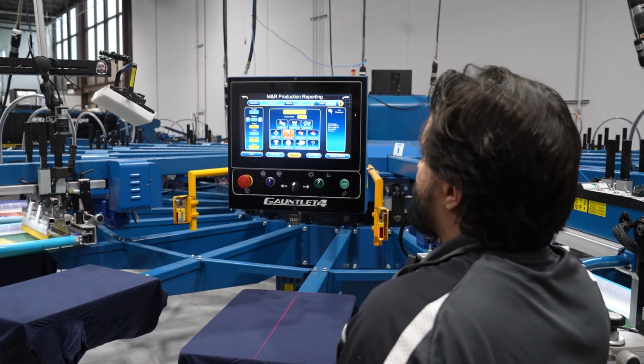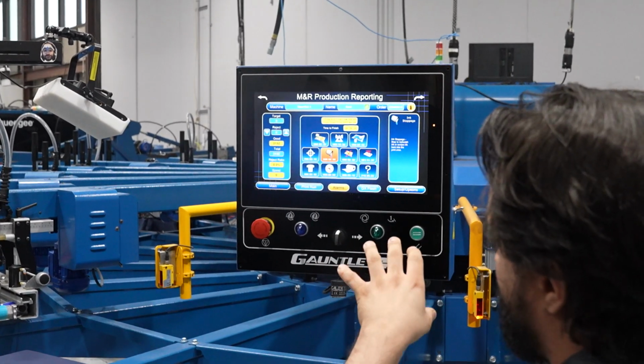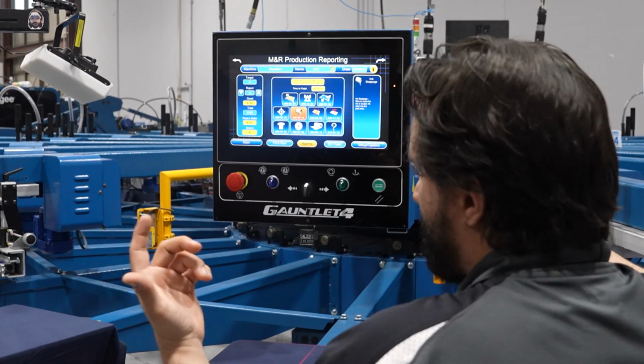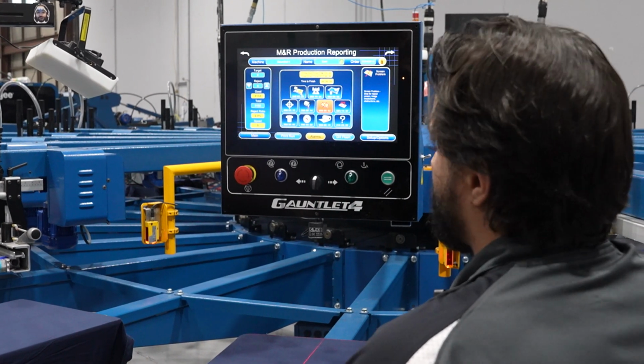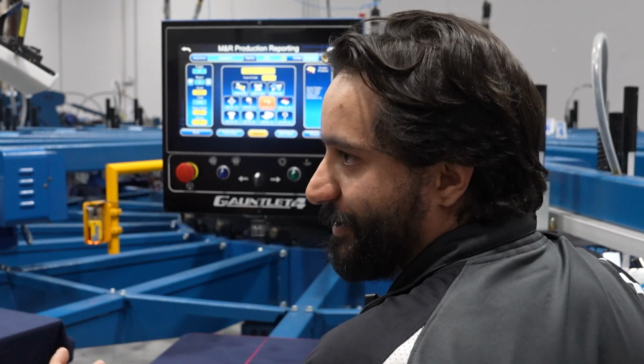This is an ink stoppage. Again, same thing. Anytime you're stopping, you want to write down why that's happening, but instead of having the operator stop, it's easier to just go through that. This is if there's a screen problem. Let's say something popped. We use roller frames, so sometimes you'll lose tension, things like that.